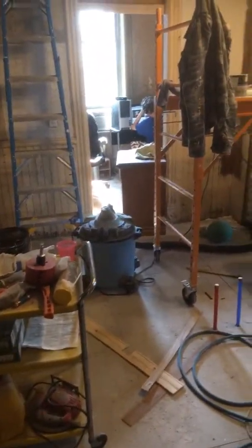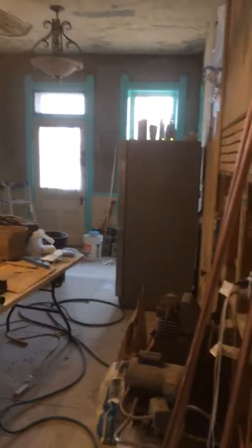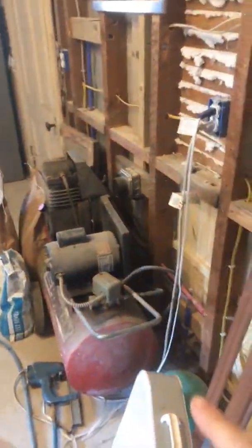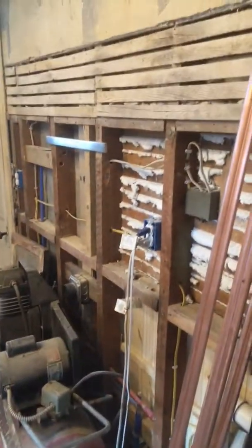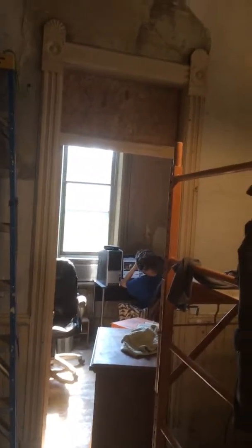And then the kitchen, this is going to get cleaned up today because we're going to be going into plaster mode this weekend and try to knock out as much of the kitchen as possible. We got a compressor, which has been helpful. So we've got to get this wall set up. We've started some of the plaster here, first layers, and we've started painting the trim.